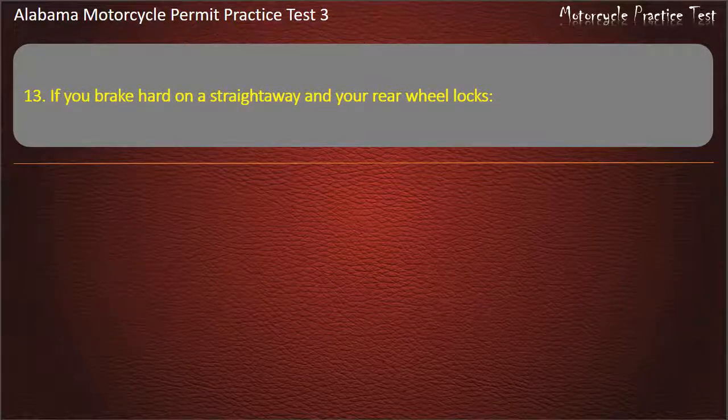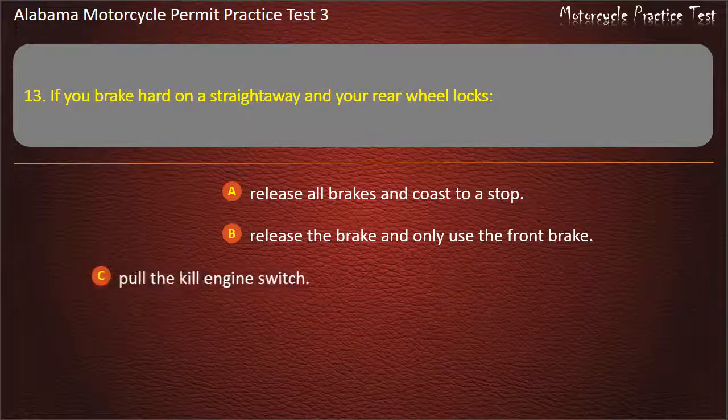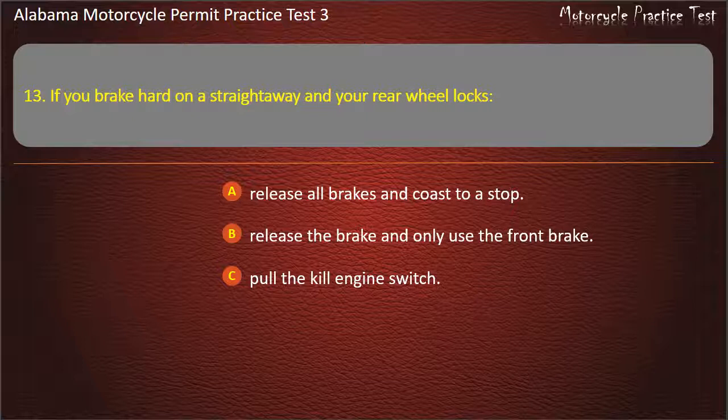Question 13. If you brake hard on a straightaway and your rear wheel locks, release all brakes and coast to a stop. Release the brake and only use the front brake. Pull the kill engine switch. Keep the rear wheel locked until stopped. Answer. Keep the rear wheel locked until stopped.